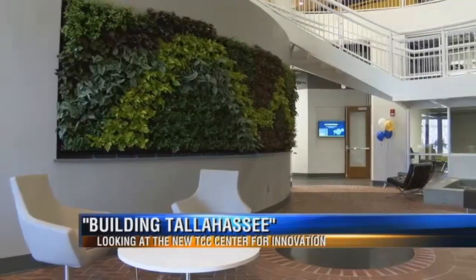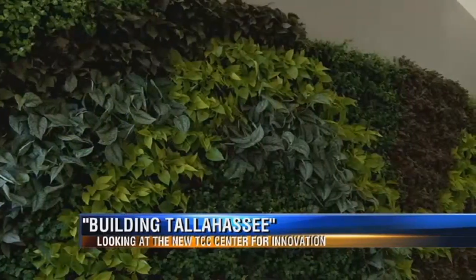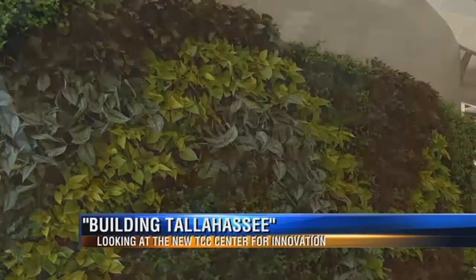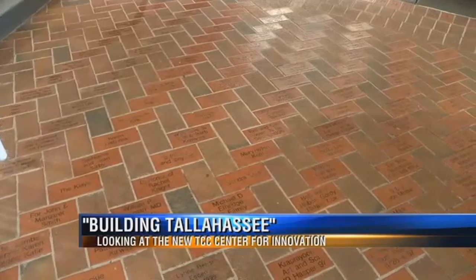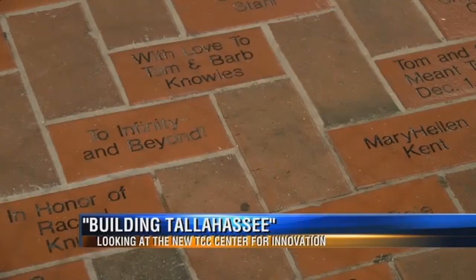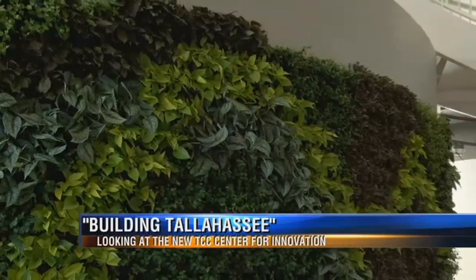We as a college feel a special obligation and opportunity to try to showcase innovation when it happens that can then be replicated anywhere in Florida. From a design standpoint, the center has a mix of old and new. This living wall adds a softer feel, but developers wanted to save the site's history. The brick paving was salvaged because it had donor names within them. We have reclaimed wood associated with the Starbucks, and then the living wall.